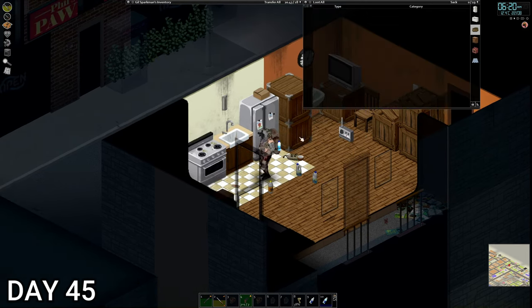Okay, so we're through, kind of. We're getting there. We haven't run into too many zombies, though. This is the first guy. Oh, we had a fair bit of stuff on him, but nothing that we really need. Let's go and have a little scope out. Looks fairly clear. All right, we're through.